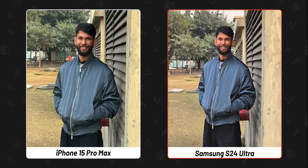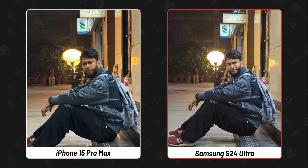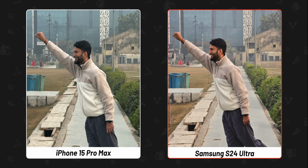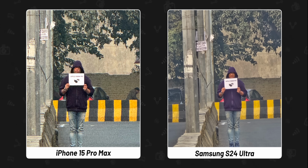Moving on to zoom, and this is where you see a big difference in the two phones. Samsung software processing here has an edge. Like at 3x, Samsung clearly has a better photo. If you zoom in, the iPhone's photo look a bit soft. At 5x also, Samsung's picture are sharper. It has better contrast. Now if you go extreme, iPhone maxes out at 25x digital zoom, but pictures here are again better on the Samsung.